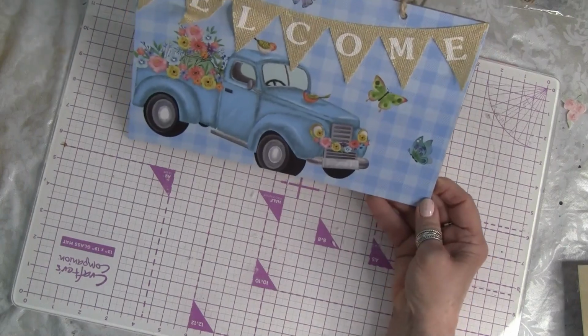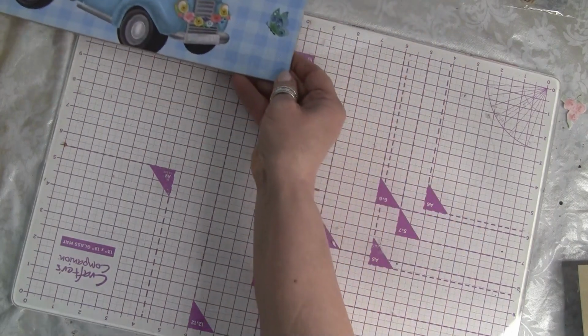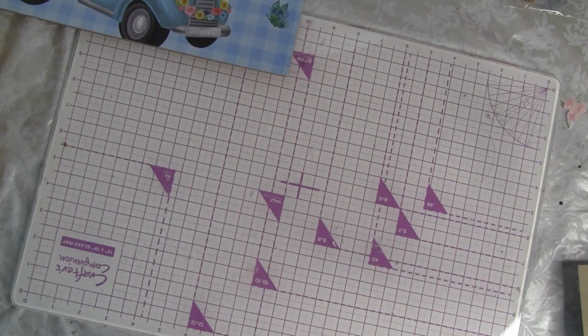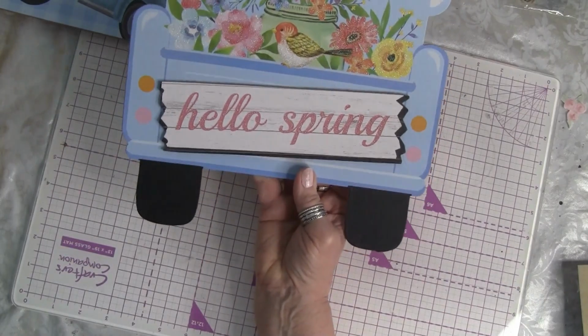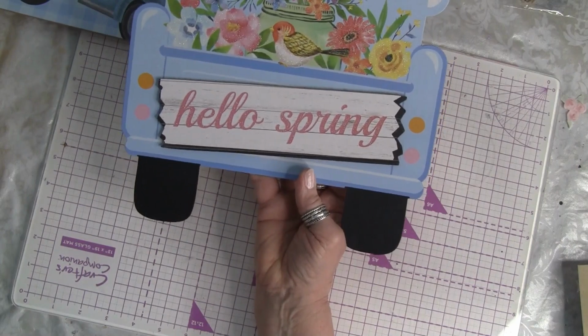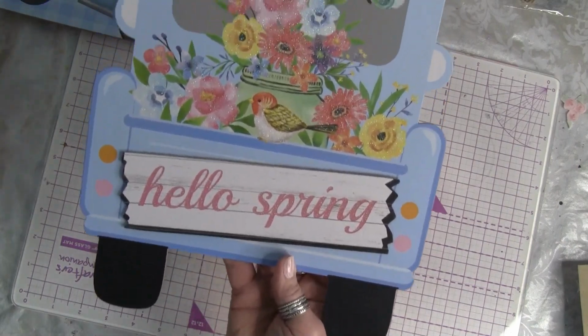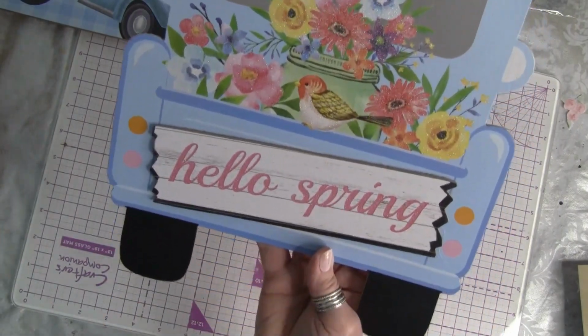Isn't that adorable? Look at that truck with all those little birds. I think that is so cute. She was more than generous, I'll tell you. And then look at this one. You guys, I had nothing like this at all. Nothing. Not in the ones I went into. Isn't that cute?